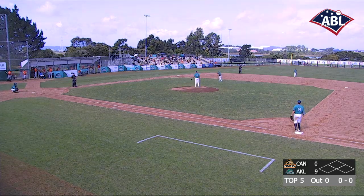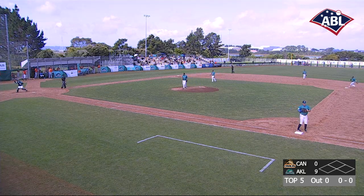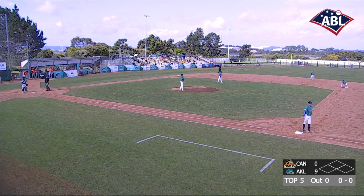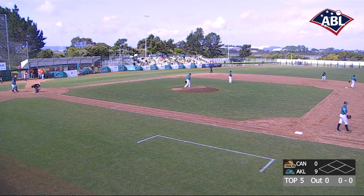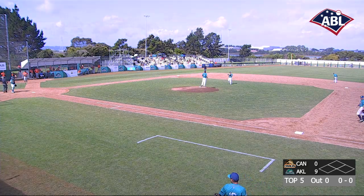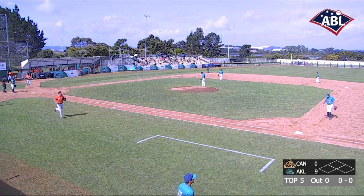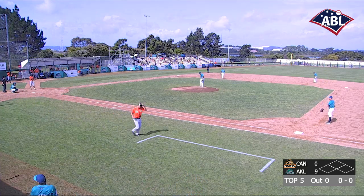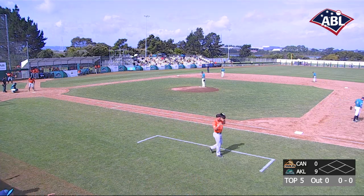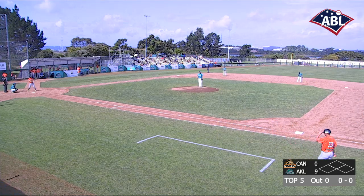So one more weekend of home baseball to play after this one. They'll see the only other division rival they haven't played so far, the Sydney Blue Sox. We'll see them here at McLeod Park next weekend. Currently second in the division with 6 wins and 5 losses. A very important season as the Auckland side look to really stamp their mark on the Northeast Division of the ABL League.